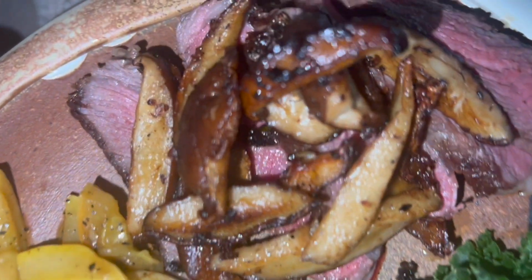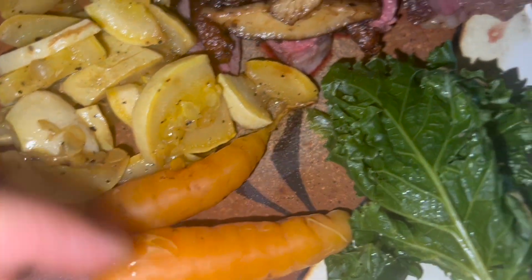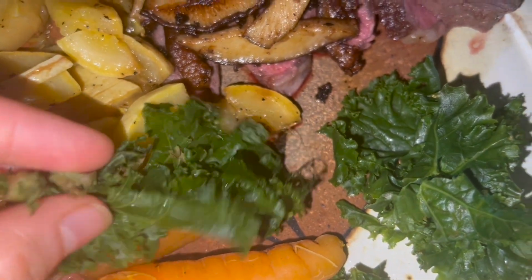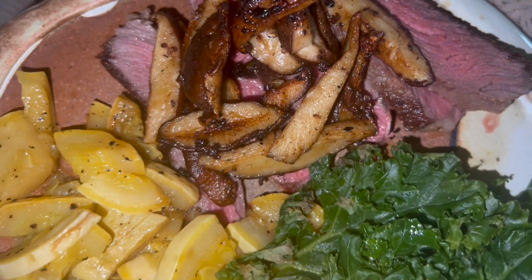Oh my gosh, here's dinner tonight. We've got grass-fed steak, sauteed summer squash, carrots from our garden, steamed, and then some kale from our garden, crispy kale, and shiitake mushrooms. Oh my gosh.